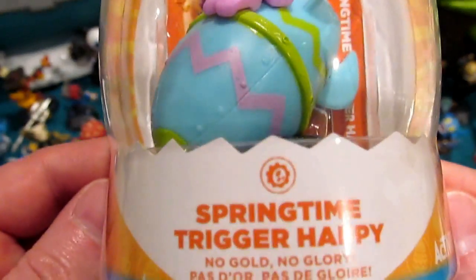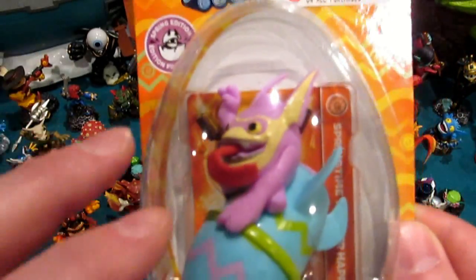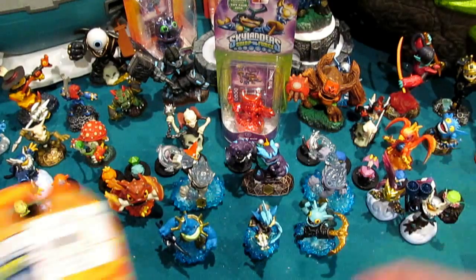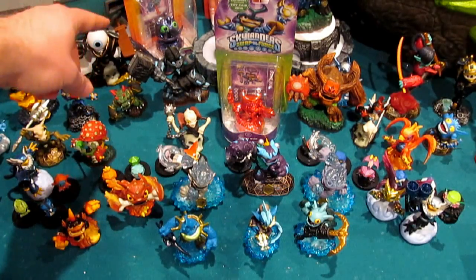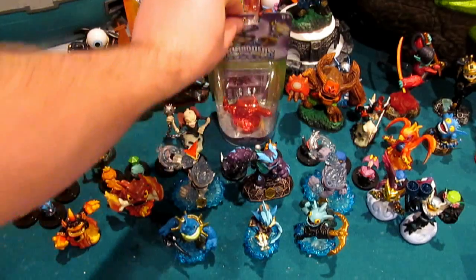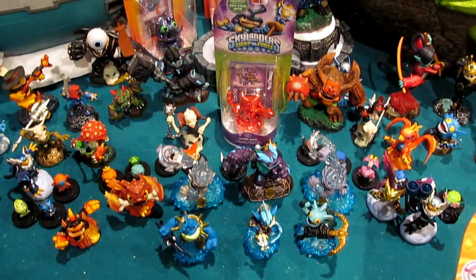Now, coming down here, we've got the tech element logo, Springtime Trigger Happy. No gold, no glory. When I say in-game variant, I've had a lot of people question me about this. He literally appears like this. Scarlet Ninjini back there appears just like that in the game. Granite Crusher appears like that in the game. Red metallic Dune Bug. And back there we've got purple metallic Wrecking Ball. E3 Hot Dog is tucked away back there behind Chaos now. But those guys are actually chase variants.